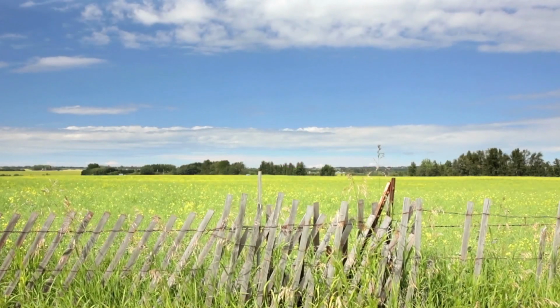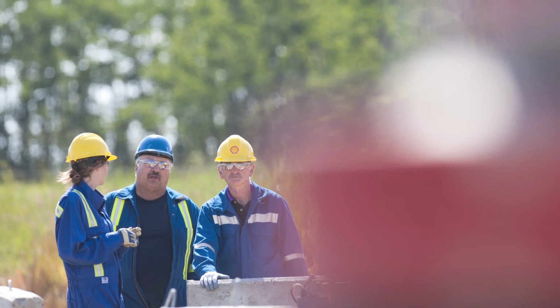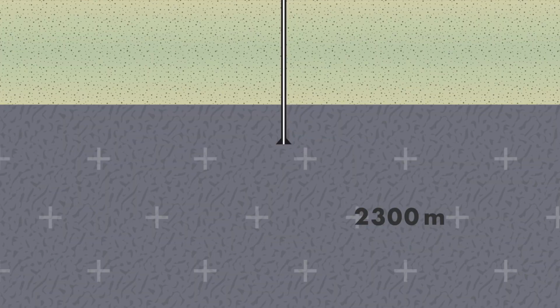Alberta's geology is ideal for the storage of CO2. The underground formation where the Quest CO2 will be injected was selected with safe storage and permanent containment in mind. Located deep below the surface, the porous rock storage formation lies about 2 kilometers beyond the deepest drinkable groundwater and about 1 kilometer below the deepest hydrocarbon deposits in the area.